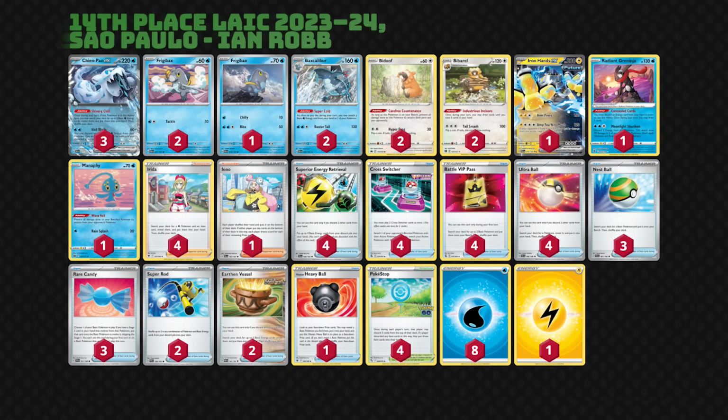And let's take a look at Ian Rob's list, which I think is the way to play the deck. Just one Lightning Energy, because you don't need Iron Hands in every game, and you're only going to prize your one Lightning Energy 1 out of 10 games, so it's not a big deal if you do prize it, because the deck was fine before Iron Hands.